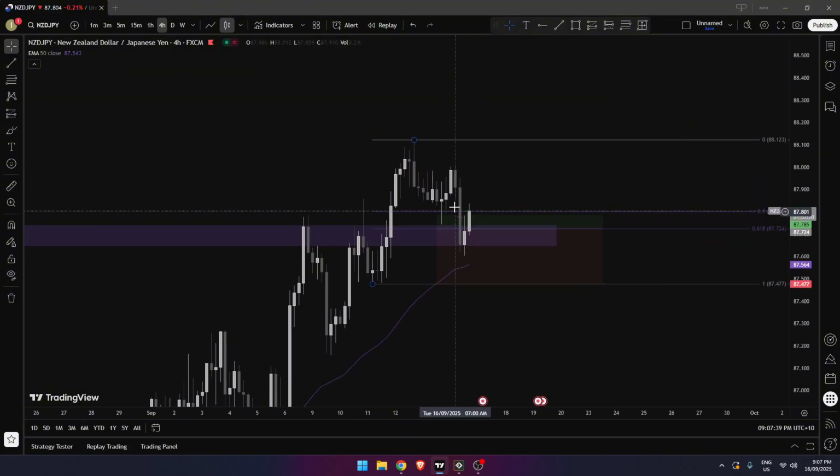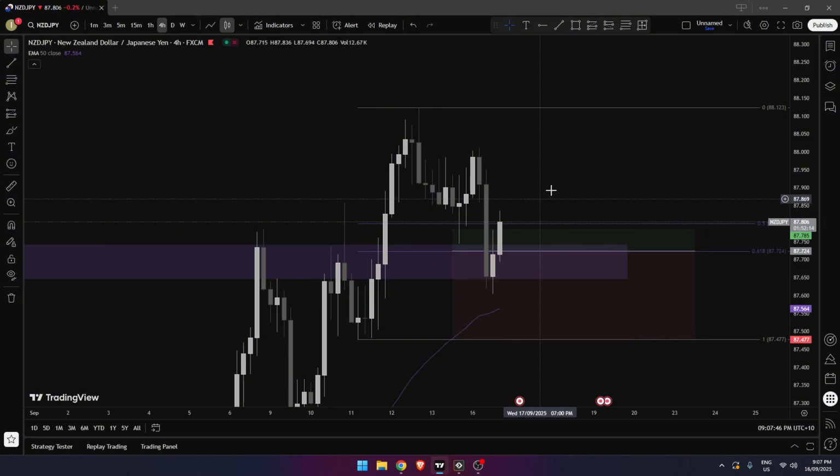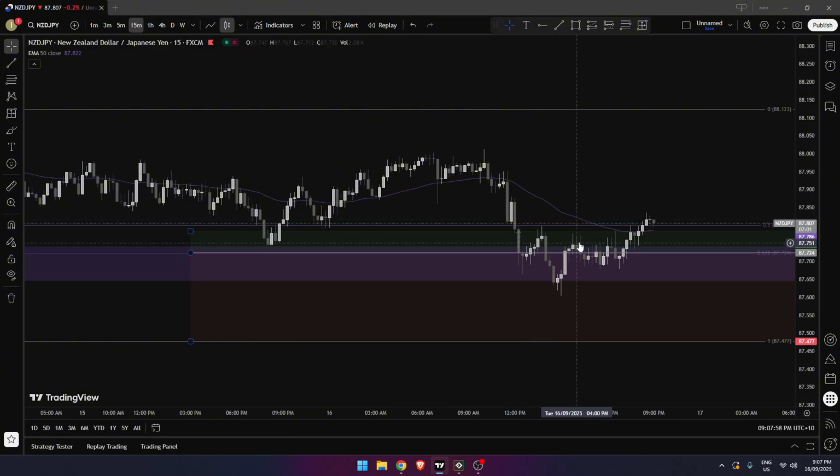I am calling quite a minor move here. I did think I missed my entrance, but if I drop down to a lower time frame, it popped back down and hit it about an hour and 30 minutes ago. And now it's trending to the upside.